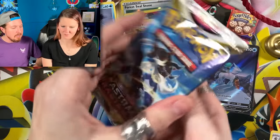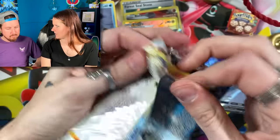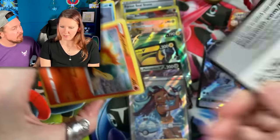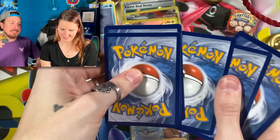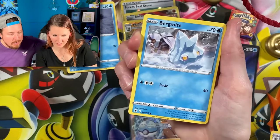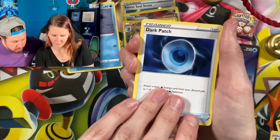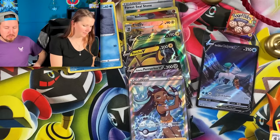Astral Radiance is up next. Okay. Last one. It's fine. Don't worry. You know what? I got an error pack right here. An error pack has got all secret rares inside of here. How crazy would that be if that actually was true? Let's not say it's impossible. You never know. We got a Growlithe. Highway Bird. Nice. Energy. Heavy Ball. Dark Patch. Miltank. Ooh, all right.